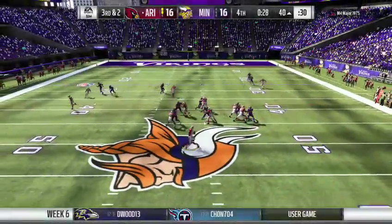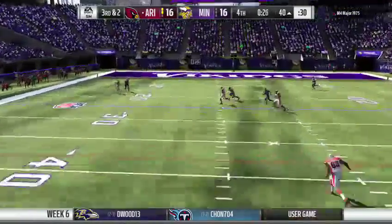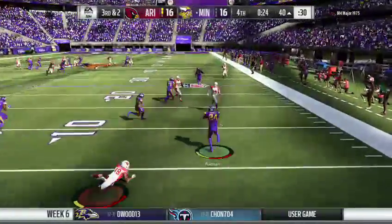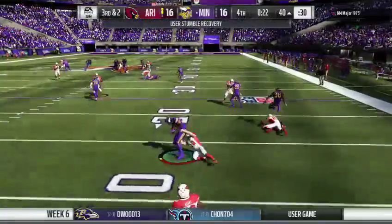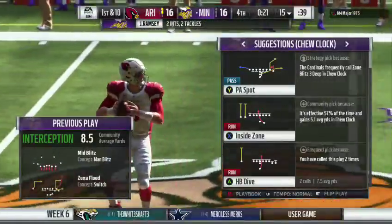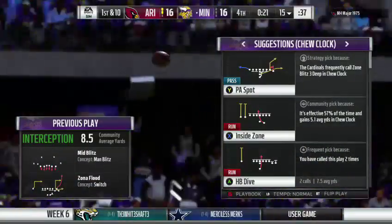Now it's Rosen. Going for the deep ball. And this is going to be intercepted. Picked off by Jalen Ramsey. And the return will stop them well inside their own 20 at the 15-yard line.